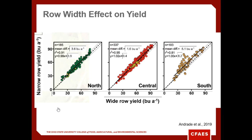In Ohio, the central region, that yield advantage was about 1.6 bushels to the narrow rows versus wide rows, which isn't a huge difference. The northern environments had a bigger yield difference. It was 3.6 bushels per acre, and they attributed this to later planting. So in the north, it's hard to plant sometimes, and so the later you plant, the narrower rows you want to capture sunlight more efficiently.